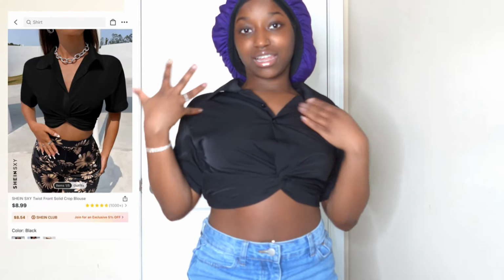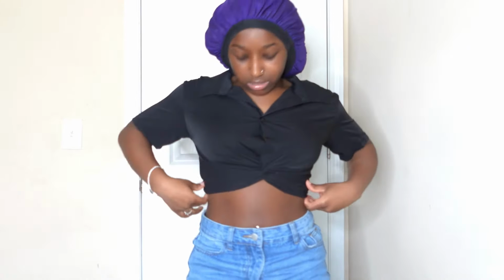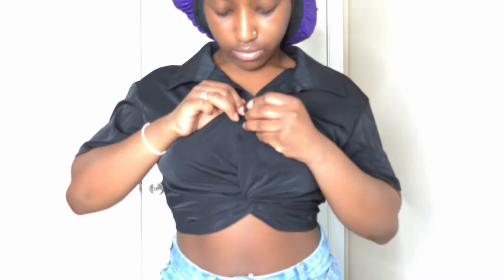Next. Okay, y'all, so this is a nice little black shirt. It's classy, I like stuff like this. It's cropped, and it has buttons on it. You can wear it however you want to wear it.